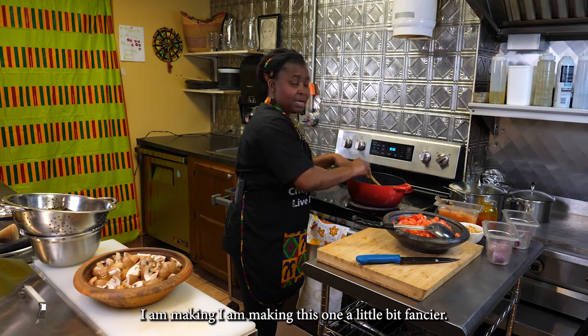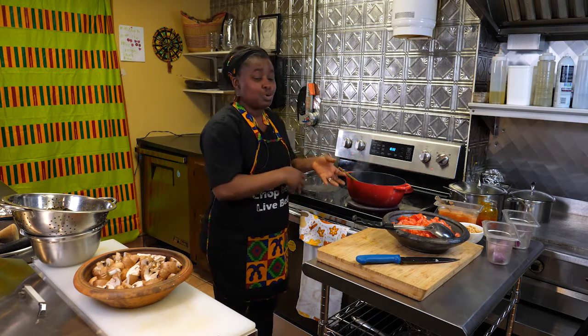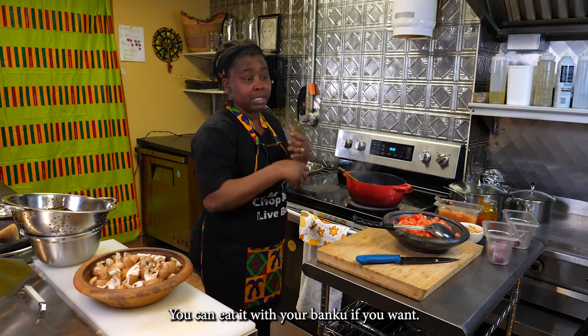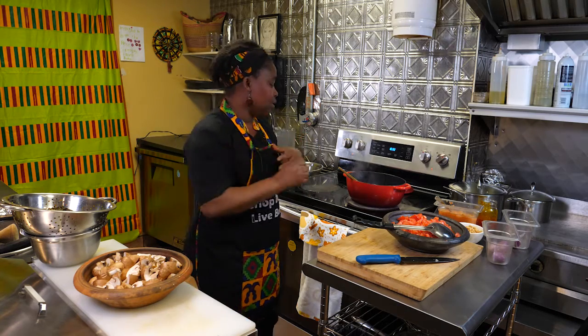But this very one I am making a little bit fancier. So you can also eat it with boiled yam. You can eat it with your banku if you want. You can eat it with your inchima if you want.